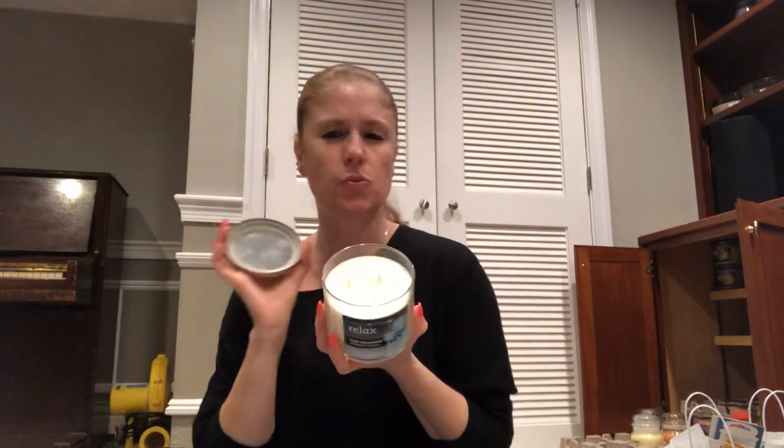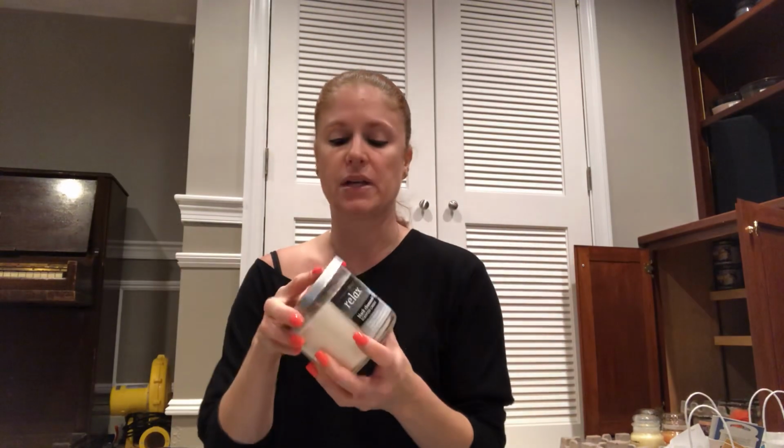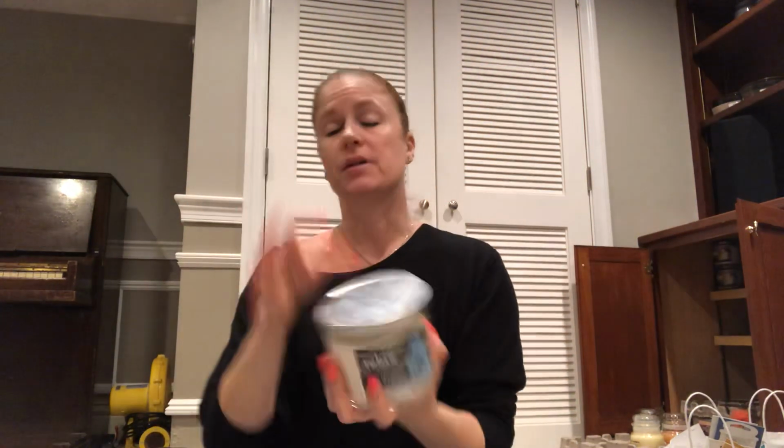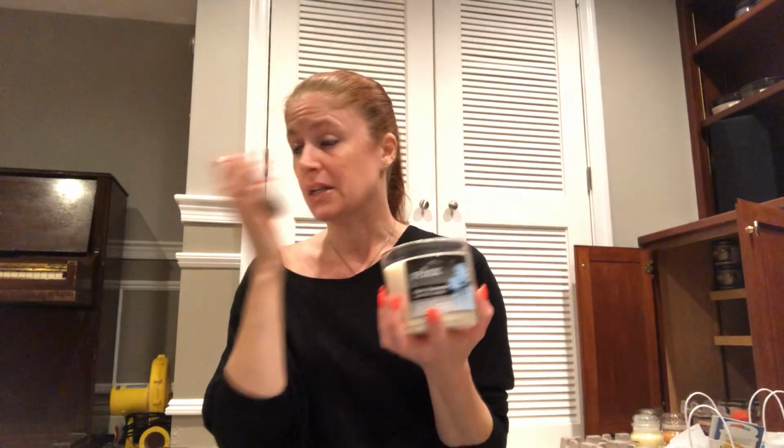This one, Relax. I got this one at the last sale, but it's so nice that I had to include it. It's called Relax, Black Chamomile. Now, I have probably 15 of the Black Chamomile body washes. I use it at night to just chill out. I love it. That's why I bought this candle.